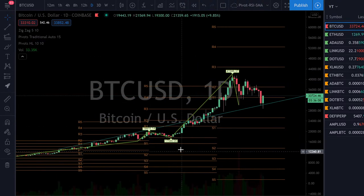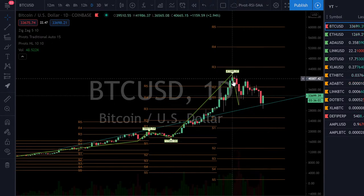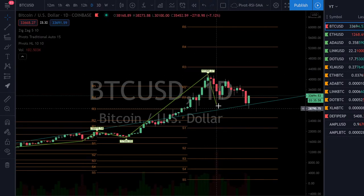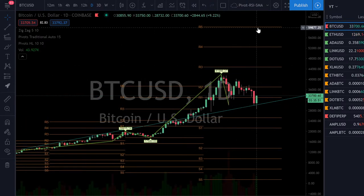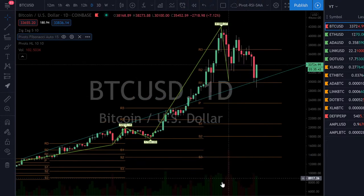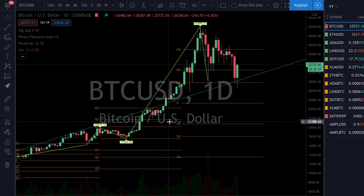So on a daily time frame, this tool picked out 17,580 as the swing low, and 41,986 as the swing high, and it's still trying to figure out where the next one is. So if you were to draw out your fib levels based on that, that would give you some more levels. Now this is giving us traditional pivots. I'm going to change this to Fibonacci's. And that'll give you some Fibonacci levels too, if you want to use an automated tool.